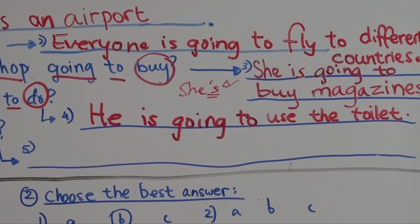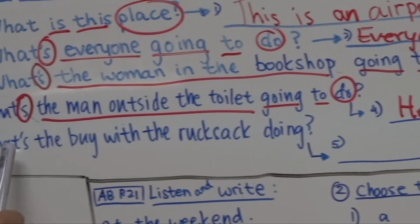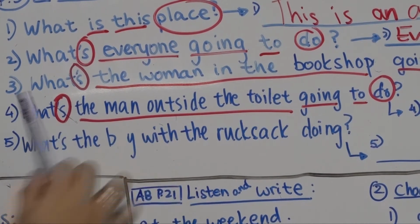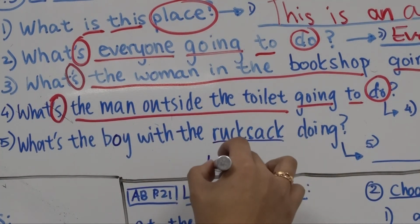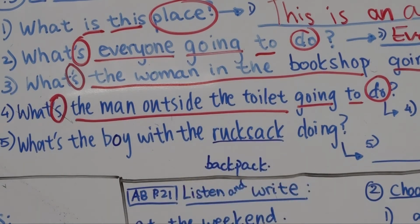Alright, question number 5, the last one for this book, okay? Let's read it together. Oh, sorry. Again, wrong spelling. I don't know what's wrong. Alright. What's the boy with the rucksack doing? Again, rucksack means backpack, okay? The bag that you wear on your back, okay? So what's the boy with the rucksack doing? Rucksack, okay? So let's try to read the question carefully.